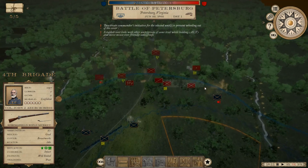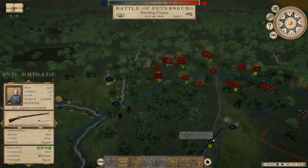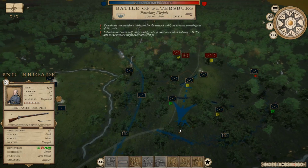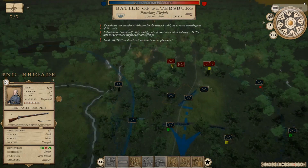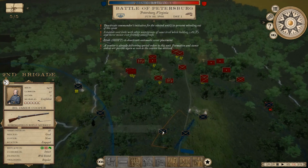Get Abercrombie's skirmishers back, they run low on ammo and are being attacked by whole brigades. Cooper is not moving. Just pull out of there, you idiot. Why did he go up there in the first place? Totally exposed and totally stupid.